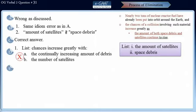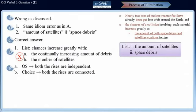Let's take a look at choice E. This choice changes the intended meaning of the sentence. Per the original sentence, the chances of collision increase greatly as two things happen: the amount of space debris rises and the number of satellites rises. Their rise is independent of each other. But per this choice, the rise of these measures is somehow connected, as we have this phrase here, continuing to increase along with. That is why, although this choice is grammatically correct, it stands incorrect because it changes the meaning of the sentence. So as we found out, choice C is the correct answer for this sentence.